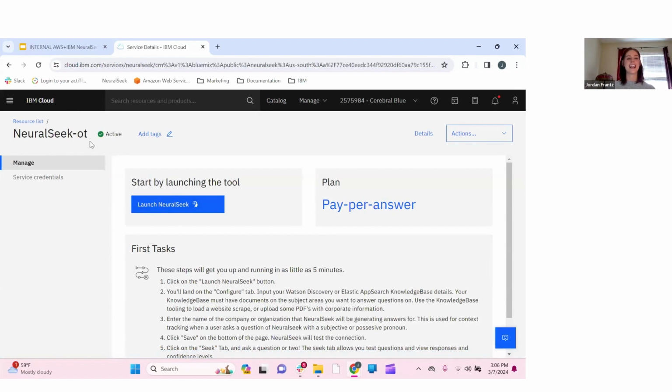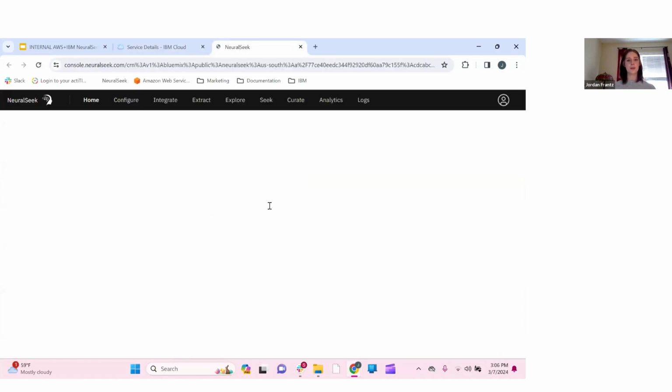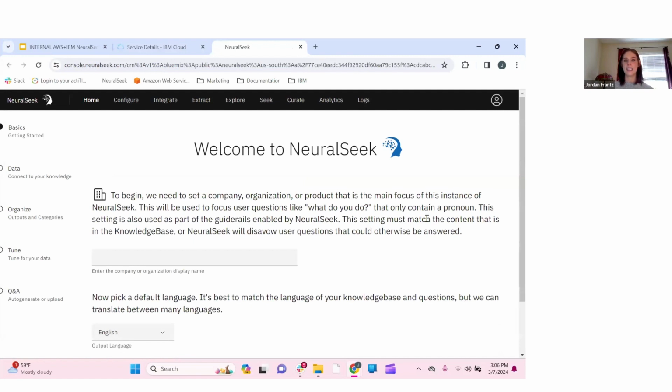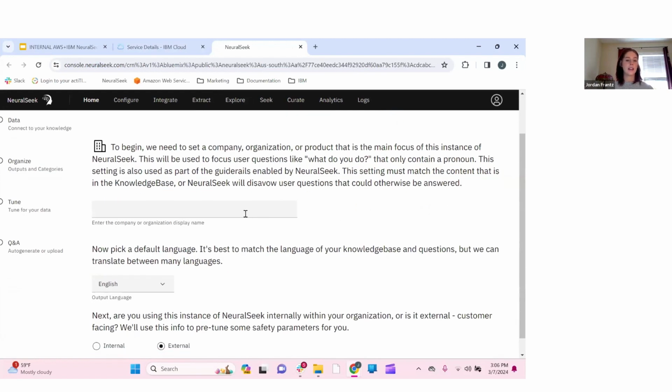As a note, following the guide, it would have been preferable to change our name right here, but we're just going to move right along anyways. So I'm going to launch up NeuralSeek just by clicking that button, and it brings us right into our instance control or our user interface page. And here I'm going to walk us through the home journey that begins as soon as we launch our new NeuralSeek instance. So getting started on this basics page here, we're going to want to start with adding a company name.